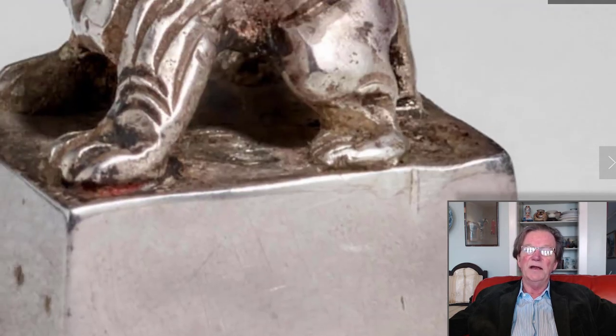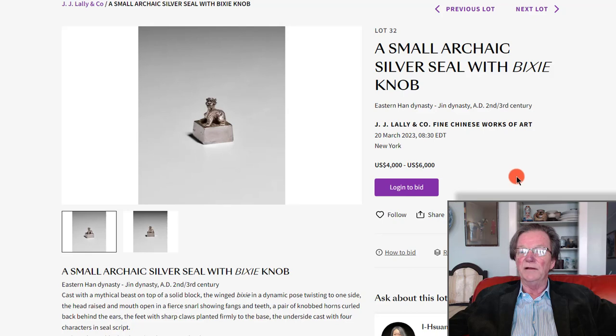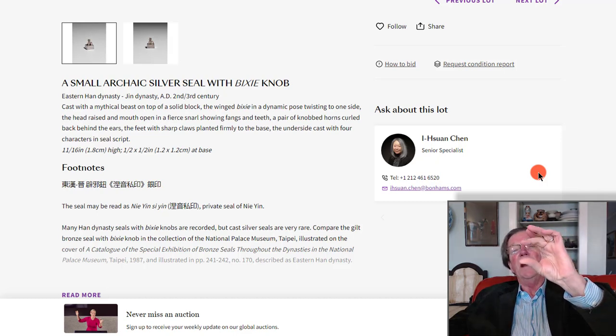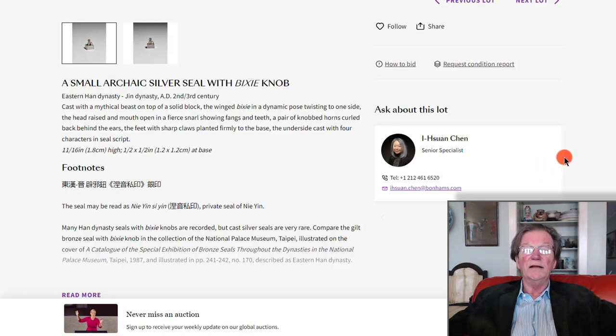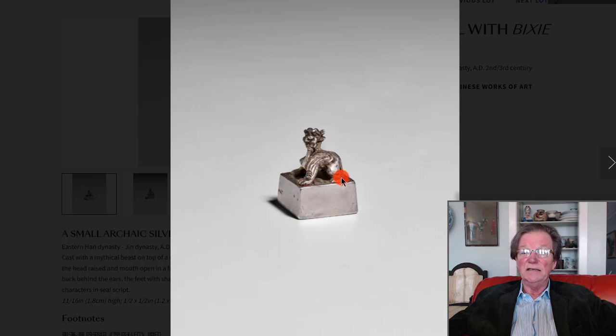The carving, many of you will recognize right away. How big is this thing? What is it? I think it was 1 1/16 inch tall. So it's pretty small. It's about that big, very small little thing. And it's an Eastern Han to Jin Dynasty example.